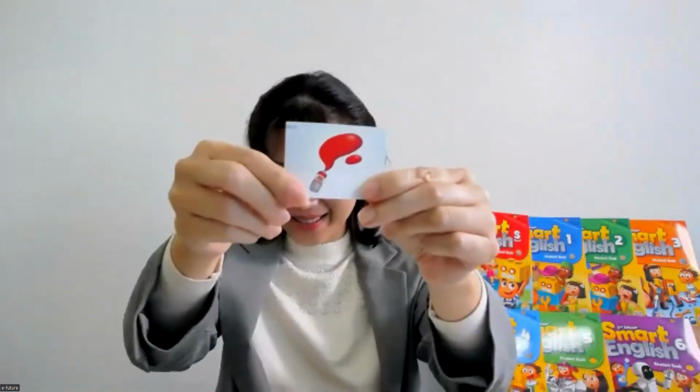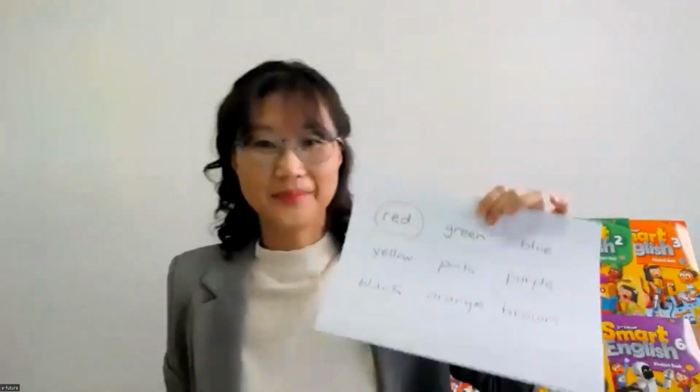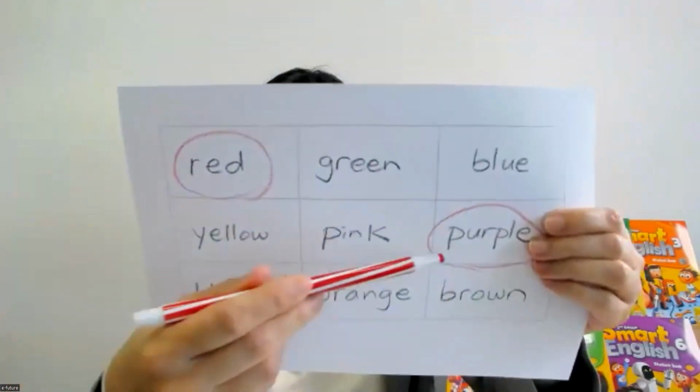red. Okay, red. Now, can you find red and circle? So here, red circle. Yes? Okay, good. Now, next one is, okay, let me choose this one. Purple. Okay, find purple and circle. Okay, so I have red and purple. Yeah, let's try one more. Blue. The next one is blue. Find blue and circle.